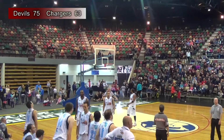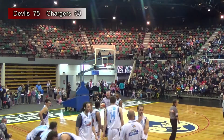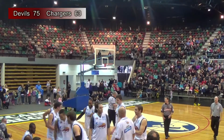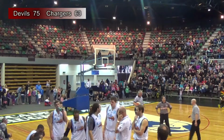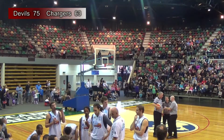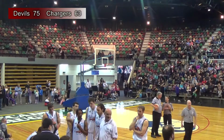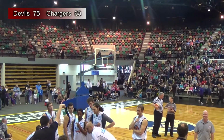And both teams are having a bit of a chat as Deborah George and Michael Mundy have a nice little quiet moment there as well. So margins out to 12, 75-63, and really great to see here.